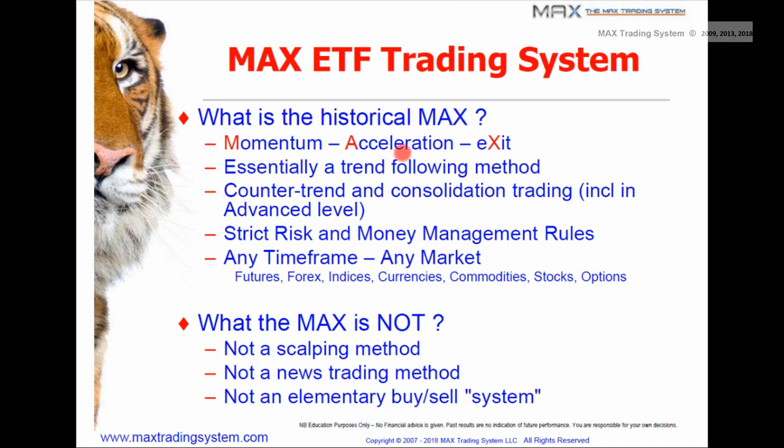The A stands for acceleration. Acceleration means that while the price is unfolding a trend under some specific conditions, we can add to the trade, we can progressively increase our position with a scaling technique in order to accelerate the profit we can extract from the movement we are trading. And this must be made very, very carefully.